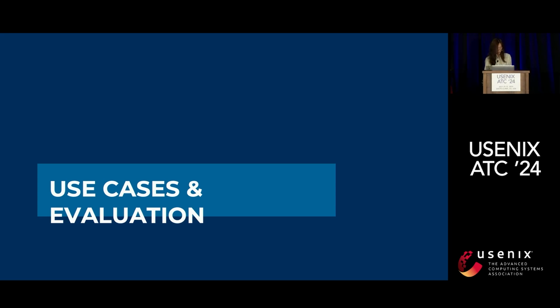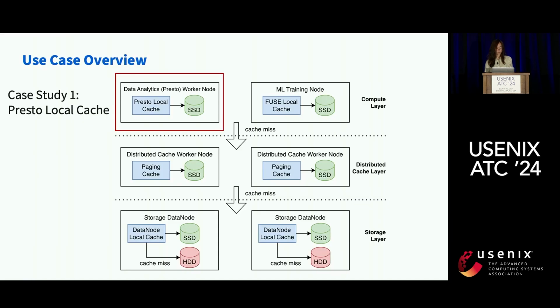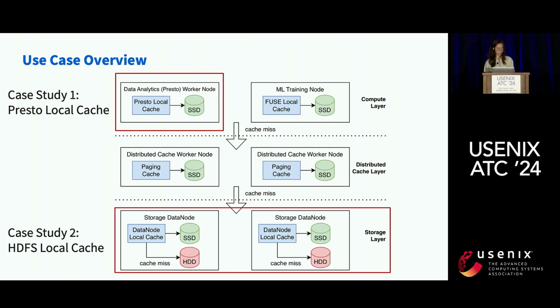Hello, I'm Ziyue. Nice to meet you guys. Now we'll move on to some case studies of Alluxio local cache. We will cover two case studies at Uber. One is the local cache embedded in Presto within the compute layer. And the second is the local cache in the HDFS data node within the storage layer.